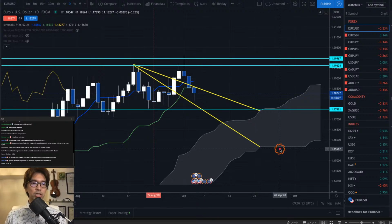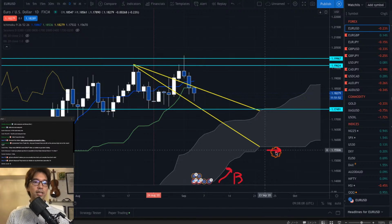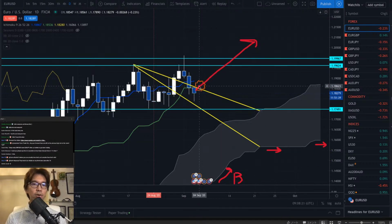Senkou Span B shows the long-term market momentum. So that means when Senkou Span B is moving up, this is bullish in the long term. When Senkou Span B is flat, this is ranging in the long term. So what we can see right now is that Senkou Span B is flat, and that means this is ranging in the long term. So in the long term, it might go up, it might go down, we never know which way it's going.